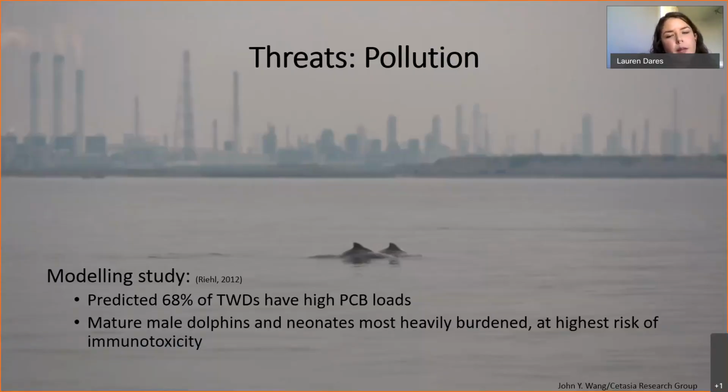And there was a modeling study that was done a few years ago that predicted that the majority of Taiwanese white dolphins have very high loads of polychlorinated biphenyls, which I believe are fire retardants that are put in a lot of different products. And this modeling study also showed that mature male dolphins and neonates, so that's newborn calves, are likely to be the most heavily burdened and at highest risk of immunotoxicity.